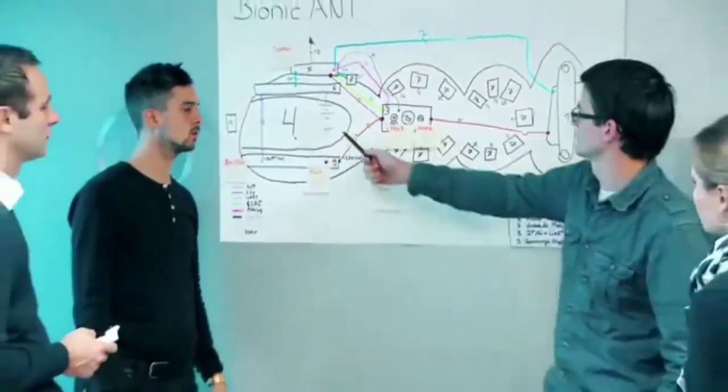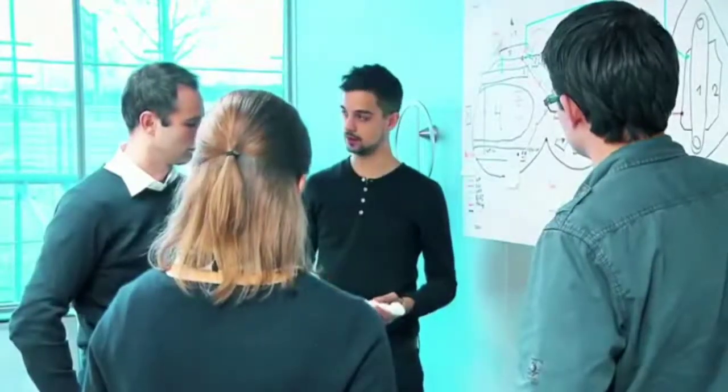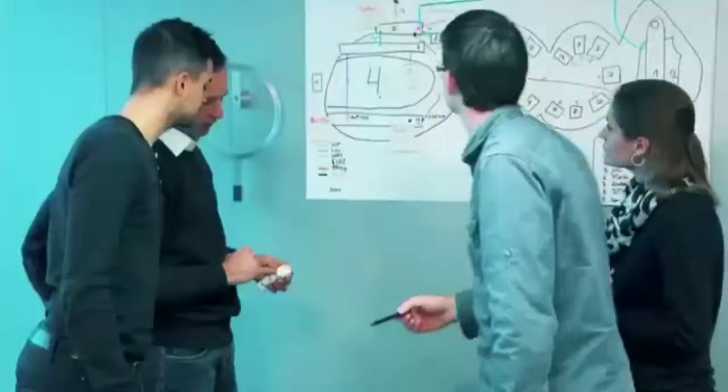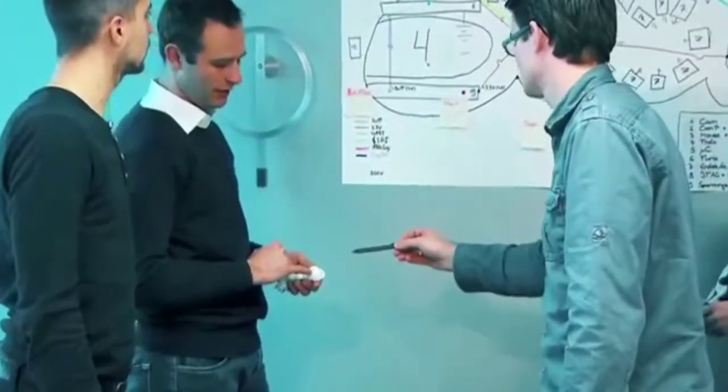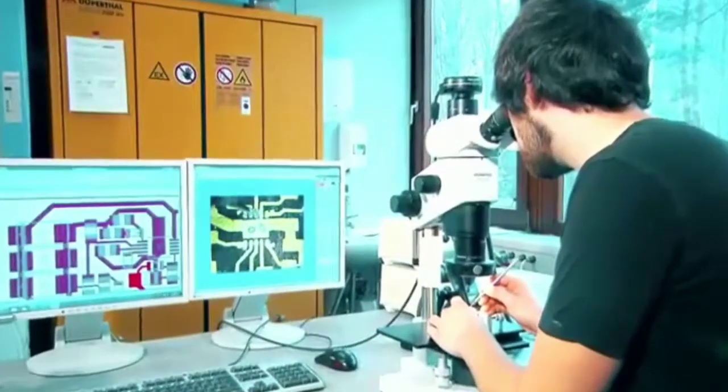In order to turn such demanding projects into reality, Dr. Elias Knubben surrounded himself with an international group of outstanding and above all creative engineers. Nothing goes by the book here. Every step during the development of the bionic ants represents a challenge and requires creative solutions. Even the production method for the bionic ants is unique.